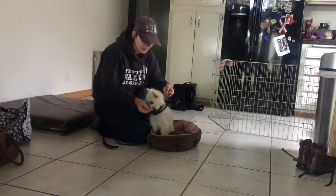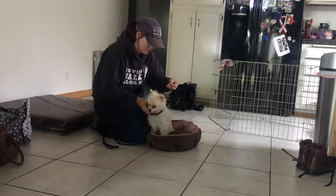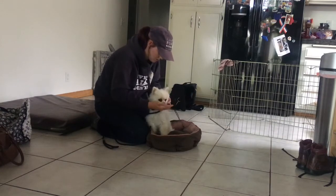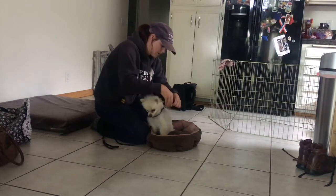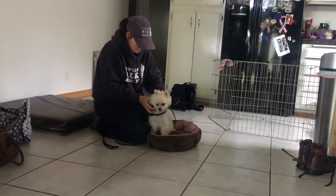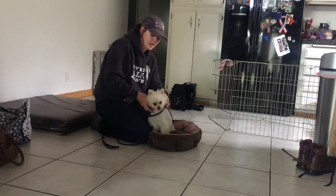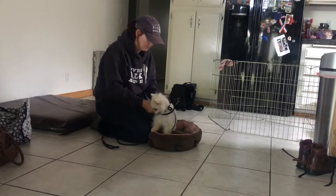Before I tighten it, I like to give him a goodie because it's bound to be a little uncomfortable for him. E-collars always go on the side of the neck, on this side or this side, never right underneath. Isn't that right, buddy?